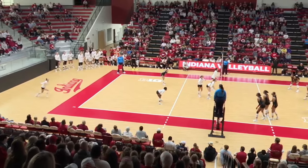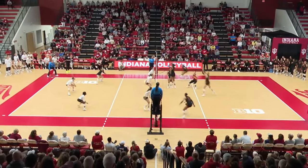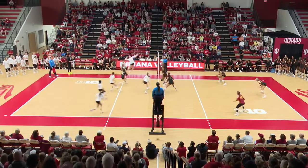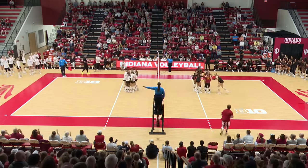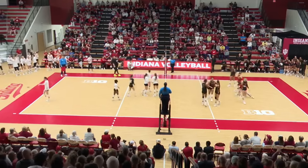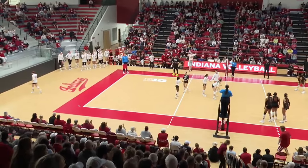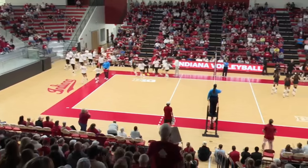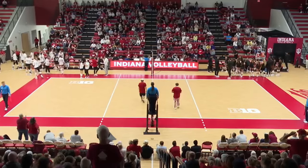3-0 scoring run with Maple at the service line. Fires it over. A good dig by Trubin. Set from Tuning. A back row attack. Good dig by Ilawole. Hayworth the set. Far side. Alonzo Corsellis, and it finds the floor. Tie game. It's 18-18 here in the first set. And that was made possible by Sade Ilawole, the freshman, the true freshman. That's Allie Batenhorst trying to send that her way, and she was there, and she was able to save that point for Indiana.